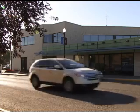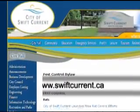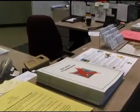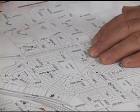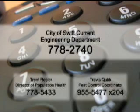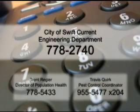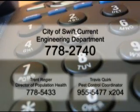Anyone requiring further details on rodent control can find the appropriate information online at the city's website at swiftcurrent.ca, or drop by City Hall and pick up an information package. The City of Swift Current is keeping track of all rat sightings in order to determine hot spots where nesting sites may be located. Therefore, if you spot a rat or have any suspicions of possible locations where there could be a rat habitat or infestation, contact the City of Swift Current's Engineering Department at 778-2740.